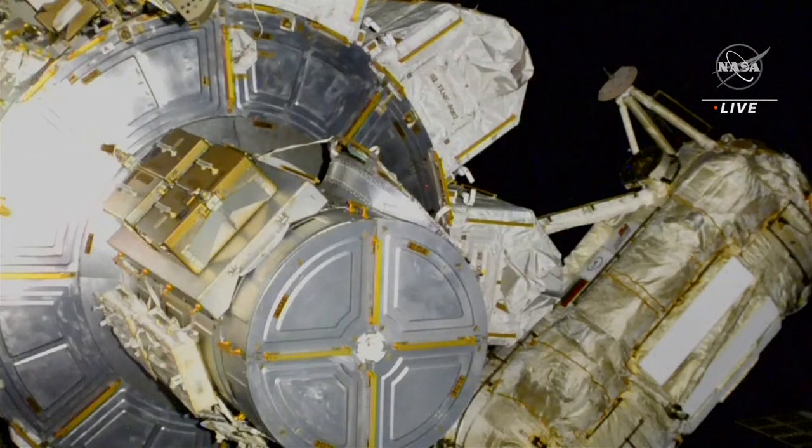Okay, and with that, we can verify that your suit parameters look good. So we'll take care of the last step on the post-repress. So with that, we'll step into the procedures. So when we're ready, Steve, you are go to open the thermal cover. Opening the thermal cover.